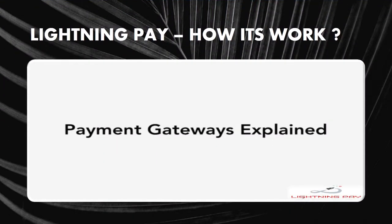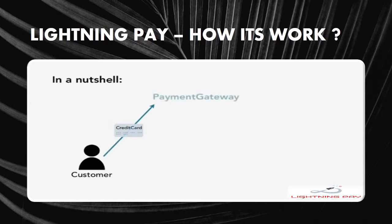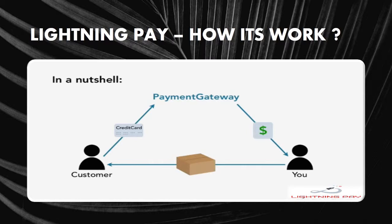or Google Wallet, and they all work pretty much the same way. In a nutshell, here's what happens. The customer makes a purchase on your website, and the website asks for payment information. The customer is then sent to the payment gateway and provides the payment information to the payment gateway. The gateway verifies the payment, sends the money to you, and then you send the product to the customer.